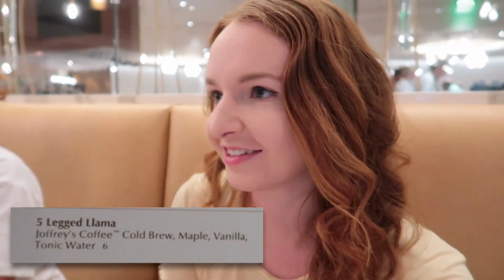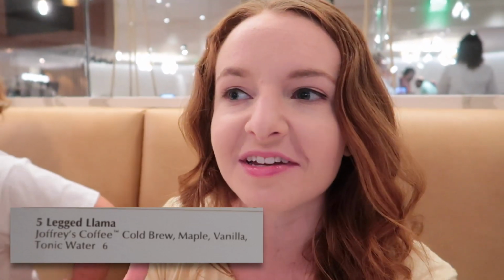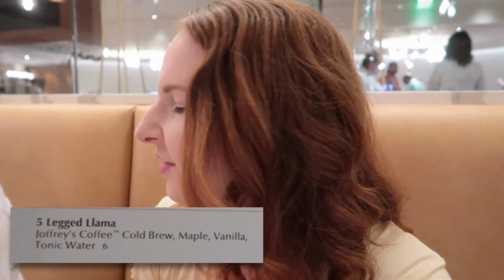So nice. Dad was the one who discovered that on the menu there is something called the five-legged llama, which we thought was so cool because it's in reference to the five-legged goat. But we're like, why is it called a llama? Maybe they're being different. I have no idea. But anyway, I thought that sounded cool, so I was gonna try it, and that was when I asked our waiter, and it has tonic water in it, and I wasn't sure about that, so he was so kind to basically make me what the five-legged llama would be, just minus the tonic water, and it is very good. I like my coffee sweet, and it definitely has that sweetness to it, and it still has that bold coffee flavor. It's Joffrey's, which I love. We love our Joffrey's.